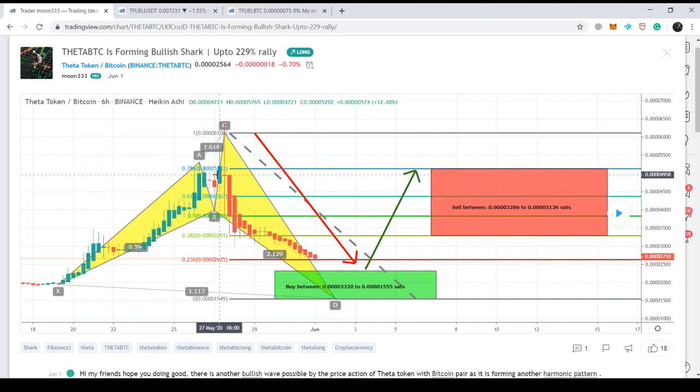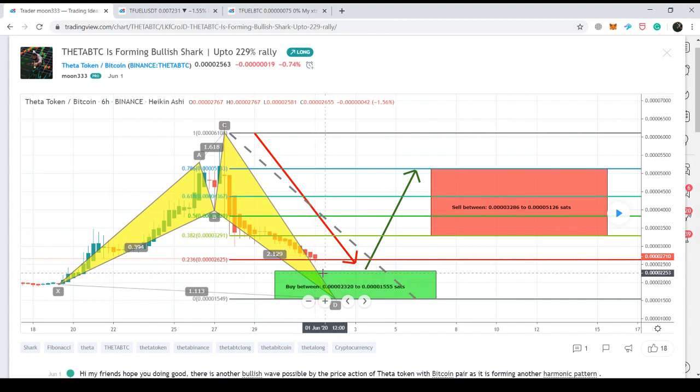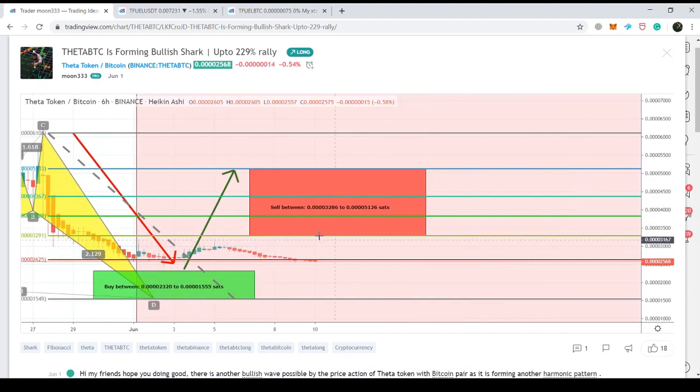This is the second confirmation of the bullish shark. Now, the final leg should enter up to this level, that is the Fibonacci retracement level from 0.886 up to 1.13. I posted this chart on 1st June. Now you can see that the price action moved a little bit down, moved up, and is now moving sideways, and soon it will complete the leg. At this time it is moving almost down to complete the final leg of this bullish shark pattern.